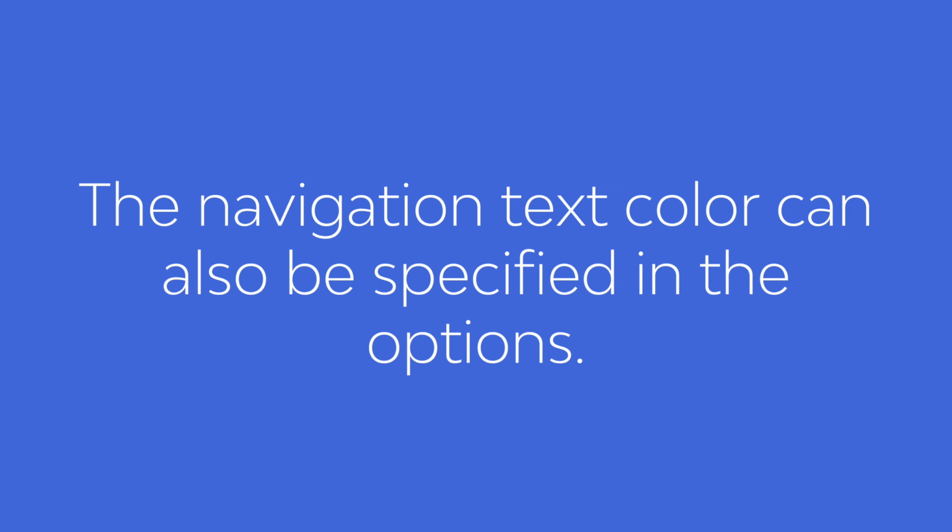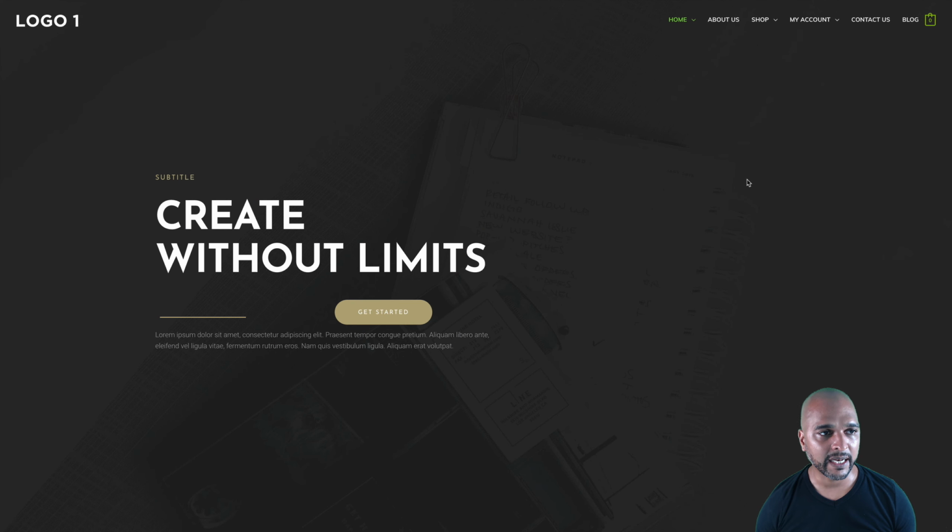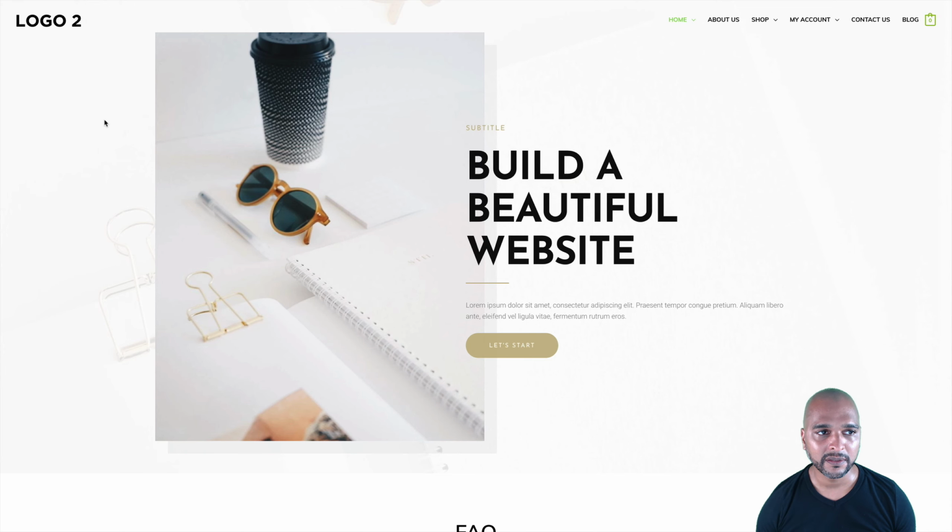And also for the navigation, if you change the navigation, then it's readable. And let's say that you have another page on the same website but with a light background, then you can choose a different logo.